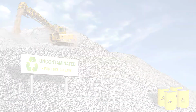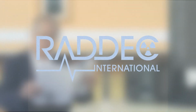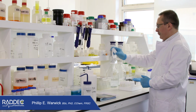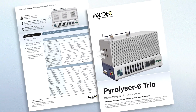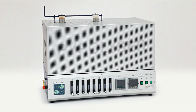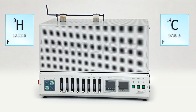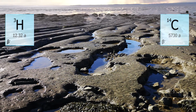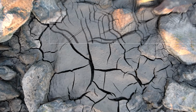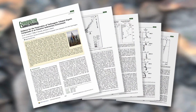The remaining, much larger volume of uncontaminated material could be categorized for free release and then either recycled or disposed of at low cost. Raddec International was established in 2003 by radioanalytical specialists Dr. Ian Croudace and Dr. Phil Warwick, at a time when there was a rapidly rising demand for novel, cost-efficient radioanalytical instrumentation. Croudace and Warwick had fortuitously invented their innovative Pyrolyser instrument 3 years earlier for extracting various species of tritium along with carbon-14 from estuarine sediment. This was part of a UK government research contract focused on understanding the environmental fate of industrial tritium discharges that had entered the Severn estuary from 1982 to 1998.